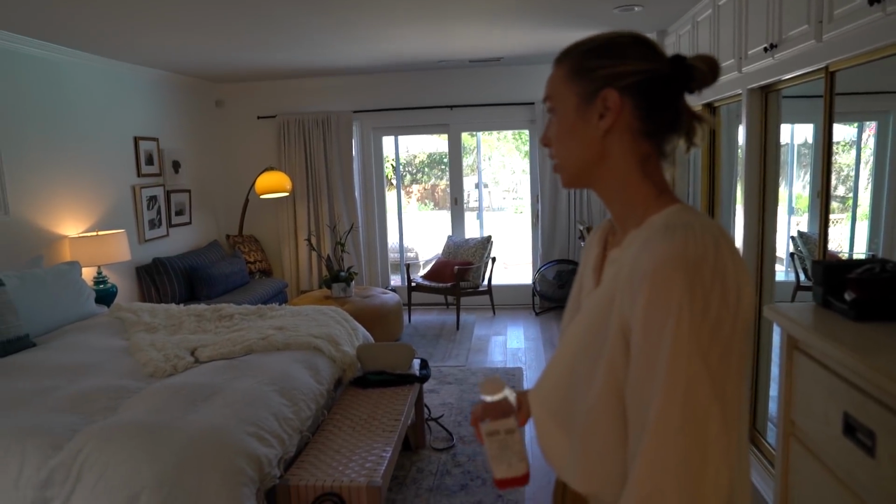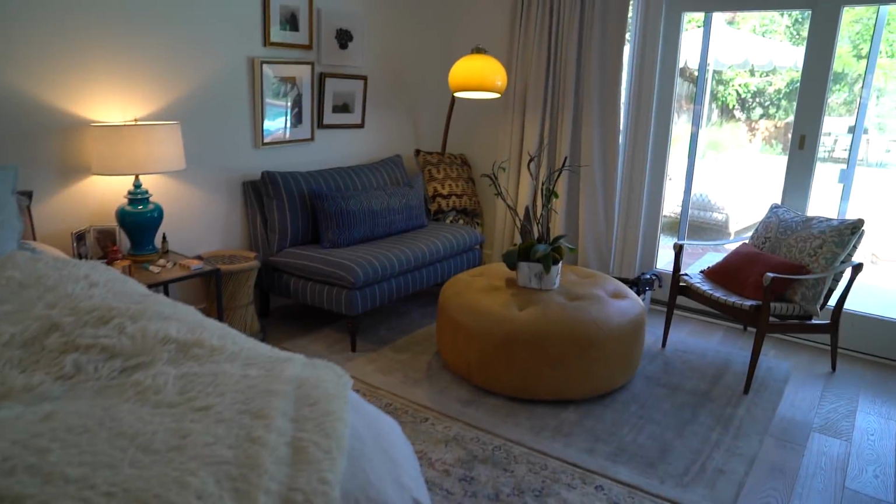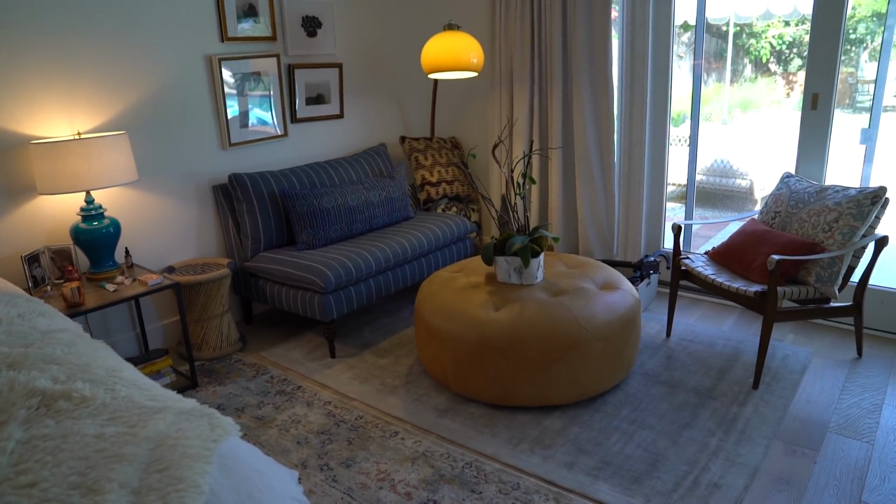I love our bedroom. It's really simple. My favorite thing is our rug. Pretty adult with the seating zone.